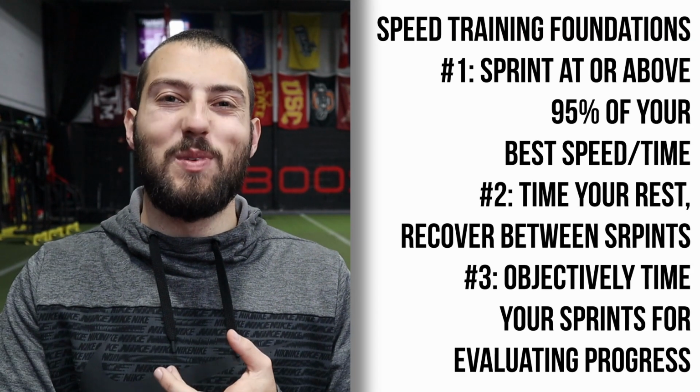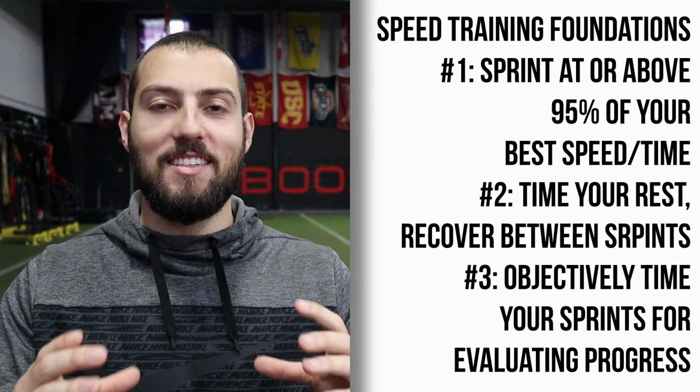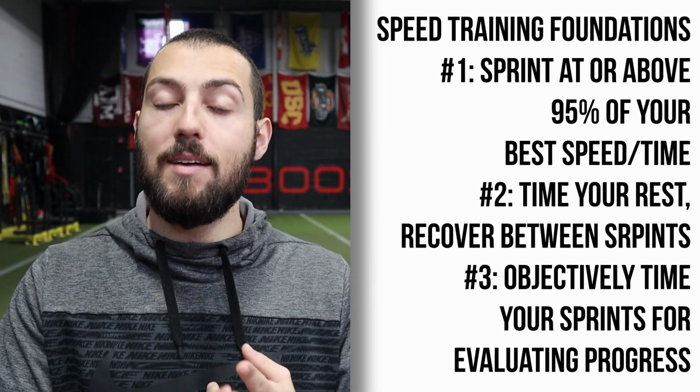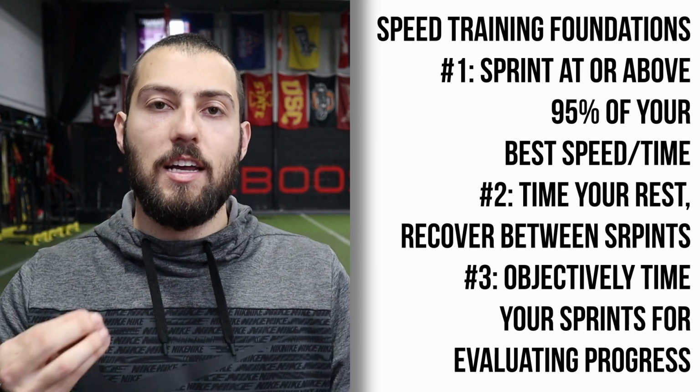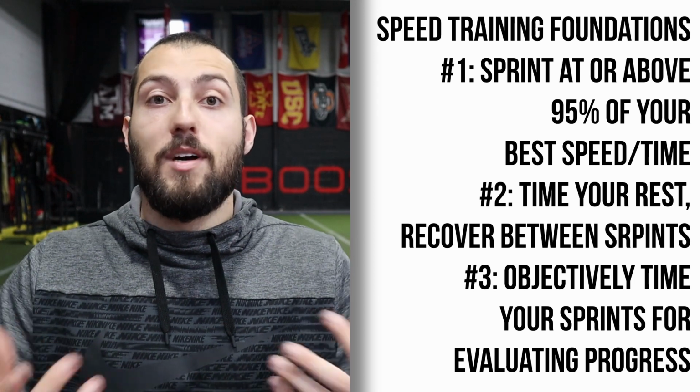So there are my 3 speed training foundations. You have to be sprinting at 95% or better of your best for that high-intensity nervous system stimulus. You have to be intentional and time your rest in between your sprints to take the guessing out of whether my body is truly in a state to sprint. And last, you have to be measuring your sprints.